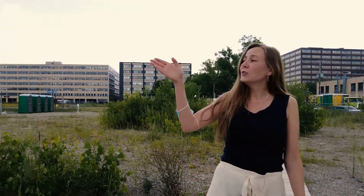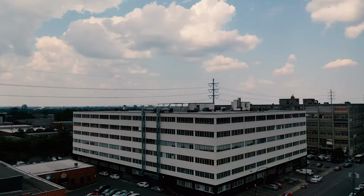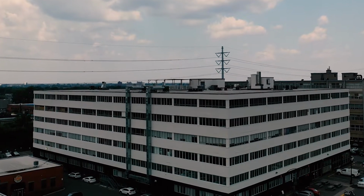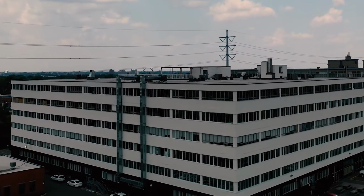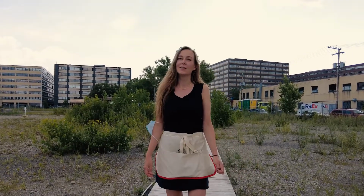And where is this exactly? I think your office is very nearby, no? Yeah, it's 500 meters away. Yeah, you're in that building right there. Absolutely. So it's very easy. You like working for this organization? I love it. What do you love about it?